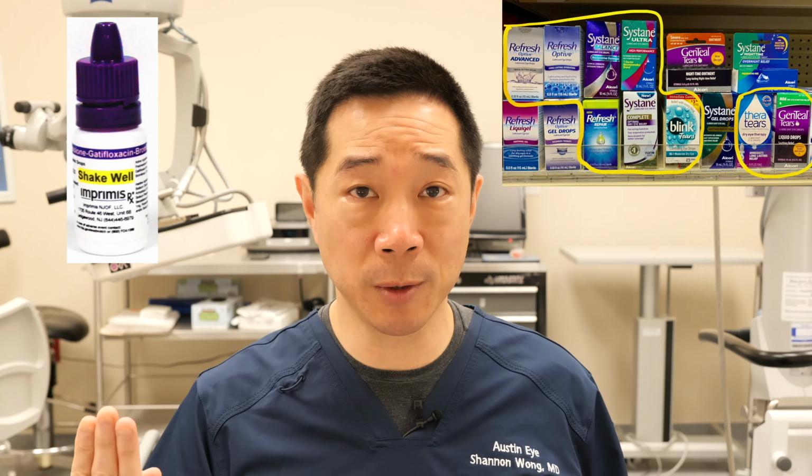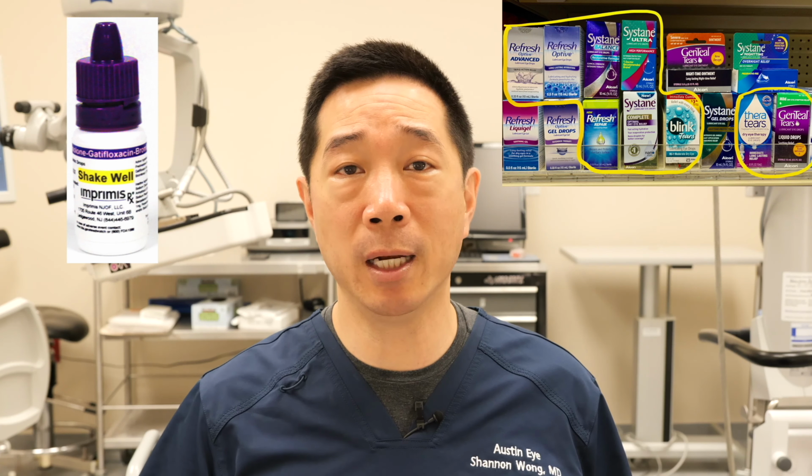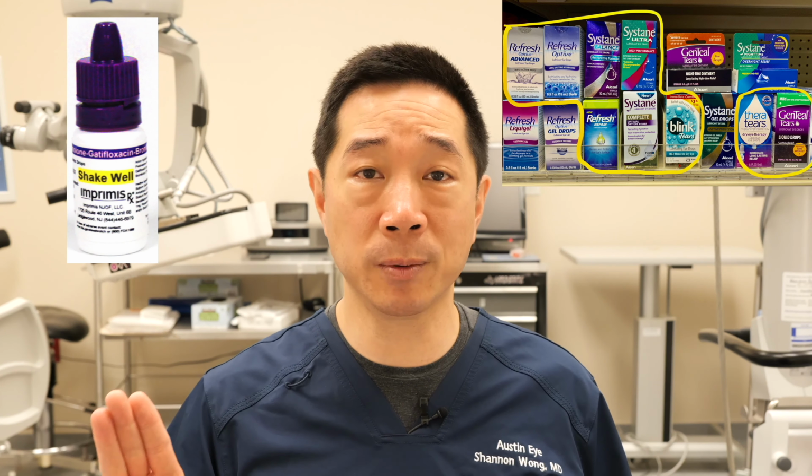If you're using a prescription drop, such as our PGB drop, which we ask you to use 3 times a day during the first week, the common question is, how much time do I wait between instilling the prescription drop and the artificial tears? Generally, you only have to wait about 1 minute between the prescription drop and any other subsequent drop. Similarly, it does not matter which order you place the drops in. You could put in an artificial tear drop first, followed 1 minute later by the prescription eye drop.